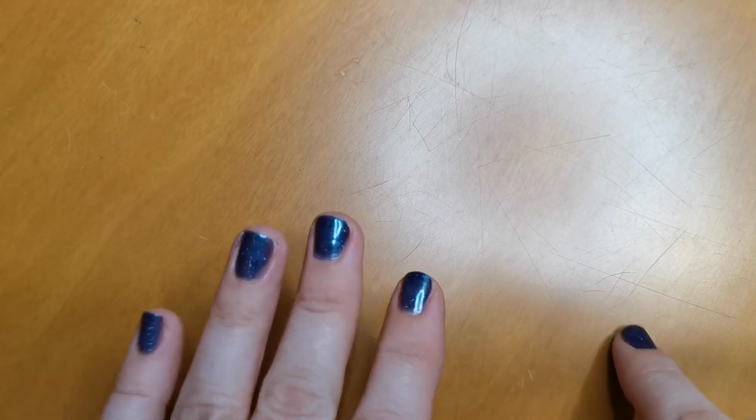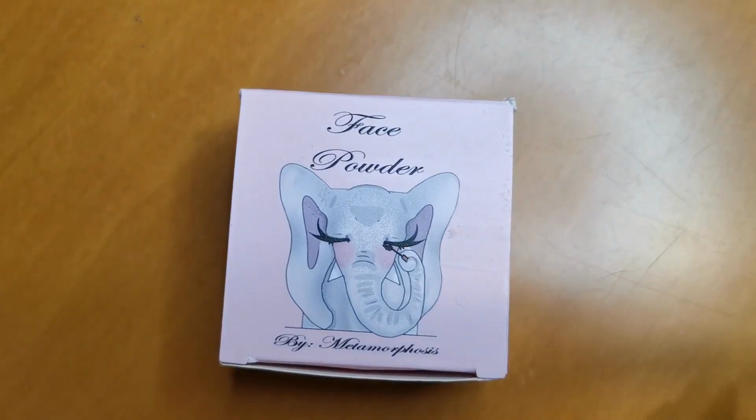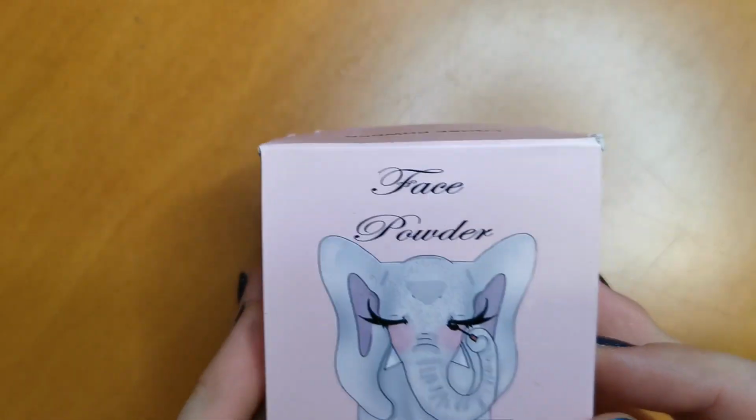Okay guys, so now on to powders. I'm going to pull this one in first because this is from my box of shame. I haven't used this yet. This is the face powder from Metamorphosis, which is the US indie brand. Can I open this without breaking it?